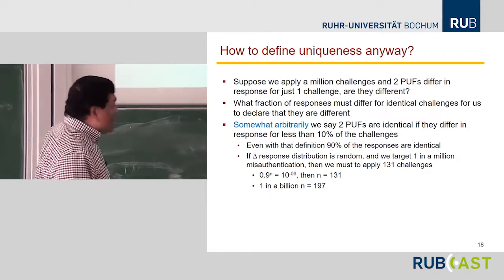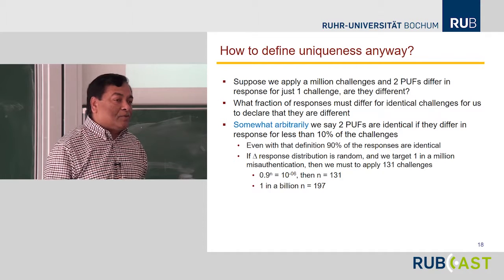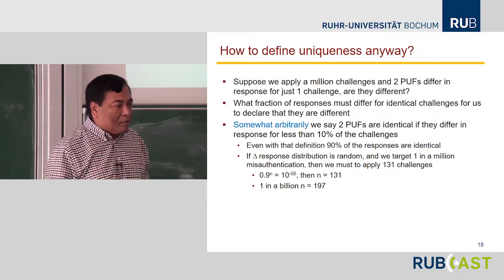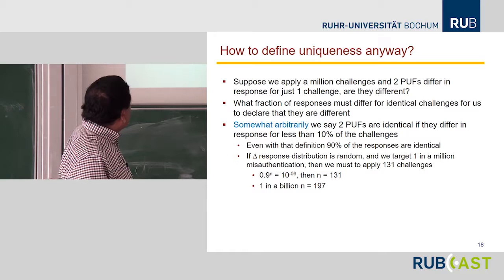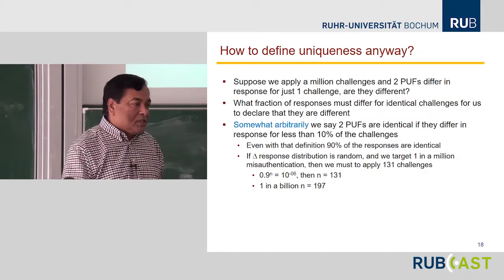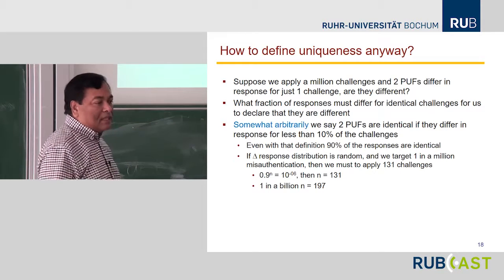Now, I will make a digression and go back and answer a question that we asked previously: how do you define uniqueness anyway? Suppose we apply 1 million challenges and 2 PUFs differ in response in just one challenge. Are they different? Of course, they are not different for practical purposes. So somewhat arbitrarily, we say that two PUFs are identical if they differ in response for less than 10% of the challenges. We had to adopt that definition, because without a definition, we cannot make a go, no-go decision or a pass-fail decision at the tester. So this is something that we define. Of course, this can be changed.